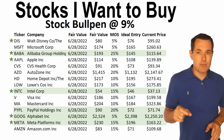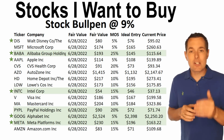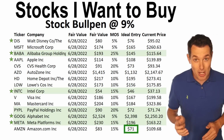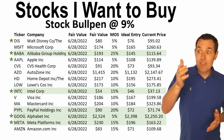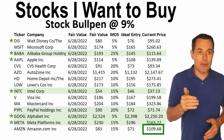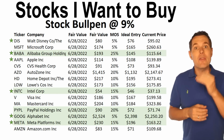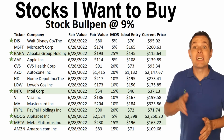But because of that added risk, I added a bit more margin of safety. I have an ideal entry price of about $71 per share. Right now, the stock's trading at about $110, so I need it to fall further in order to jump in and buy that one. Okay, the last stock in the bullpen for me at this point is Citigroup.